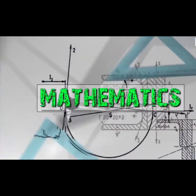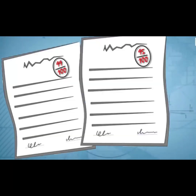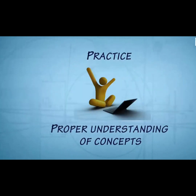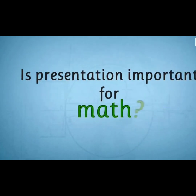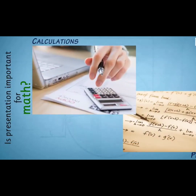Mathematics is a subject which most students fear, but it is one of the most scoring subjects. With lots of practice and a proper understanding of the concepts, you can definitely excel in it. But one thing we don't focus on is the presentation part. You might ask, is presentation important for math? It's just full of calculations and proofs. But friends, presentation is very important as it can help you score full marks.